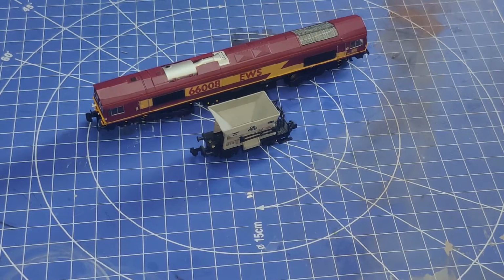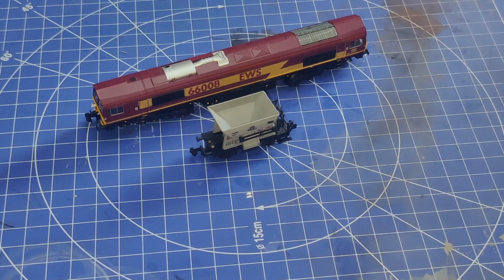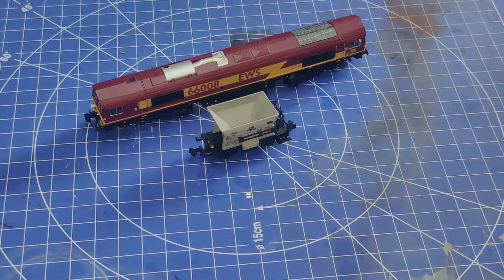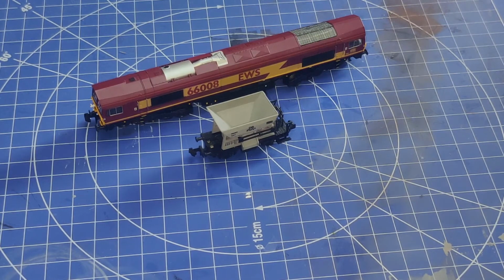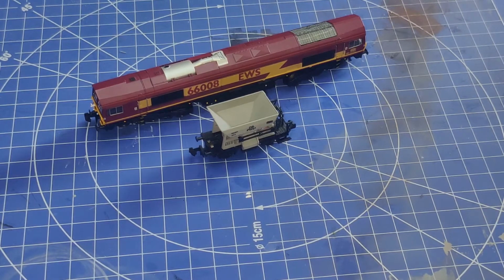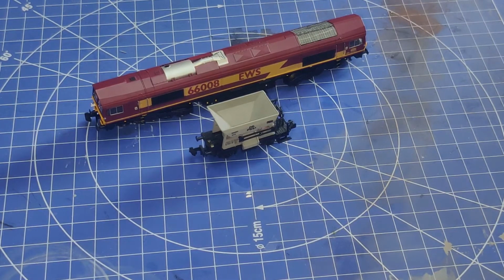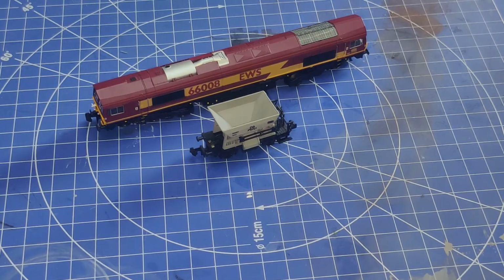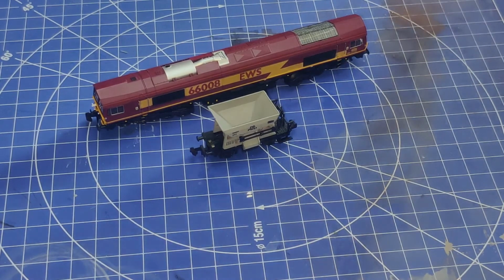It looks like it's come out of a mine. And it probably has. It's a Minitrix-made, unspecified basis, side tipping wagon of some description. It's German, it's small, and it's not very commonly seen. But I've got a theory.